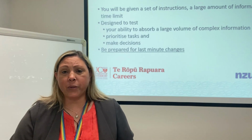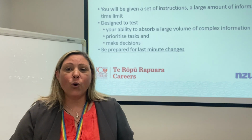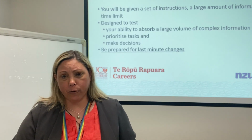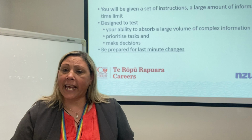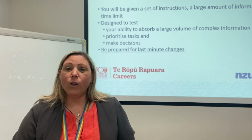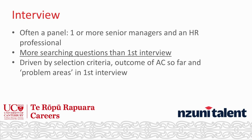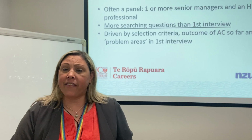There are two parts to an in-tray exercise: the actual exercise and the follow-up discussion where you explain the reasoning behind your approach. You probably will have already had an interview, but there could be another interview as part of the assessment centre. Usually it'll just be you in a room with a panel, but sometimes it might be a group interview. The first interview might have focused on your personality and how you're going to fit with their team, their organisation and their culture.